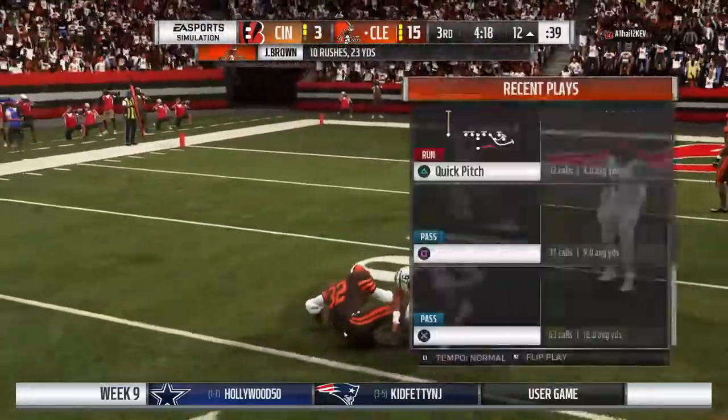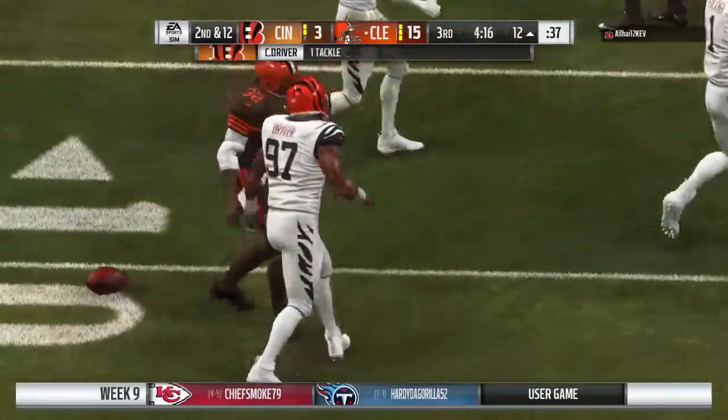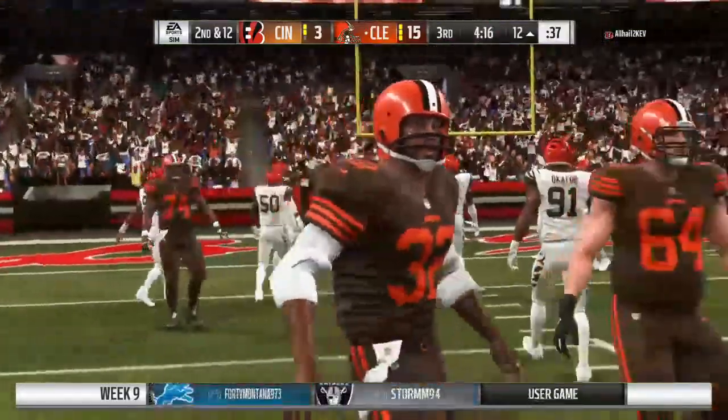And it's been like this all night long. Nowhere to run as they stop him behind the line. This will be a 2-yard loss on the play, and that'll make it 2nd and 12.